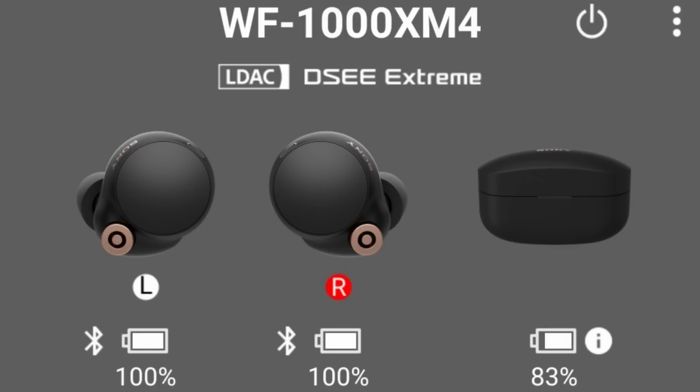Now, I did notice a quirk with the volume control here. I don't know if anybody else is experiencing this, but let me explain. When I have these set up with LDAC and DSEE all activated, the volume control got really weird. I will try to turn up the volume past 65, 75% and nothing happens. Both on the phone and on the earbuds themselves, I'll disable absolute volume in my Android settings. It doesn't change anything. It's almost as if at a certain point with LDAC and with DSEE, it won't allow you to raise the volume.